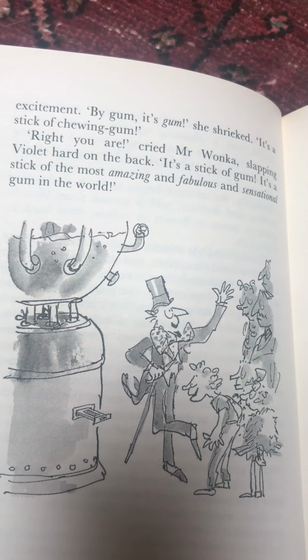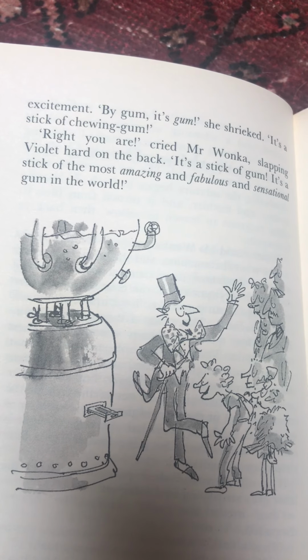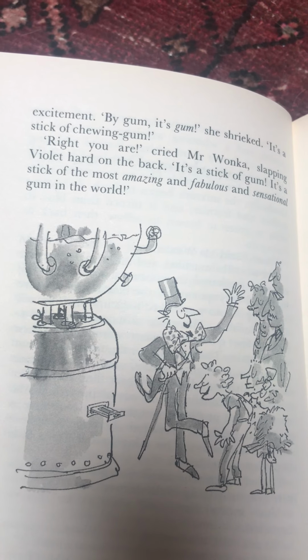"Right you are!" cried Mr Wonka, slapping Violet hard on the back. "It's a stick of gum. It's a stick of the most amazing and fabulous and sensational gum in the world."